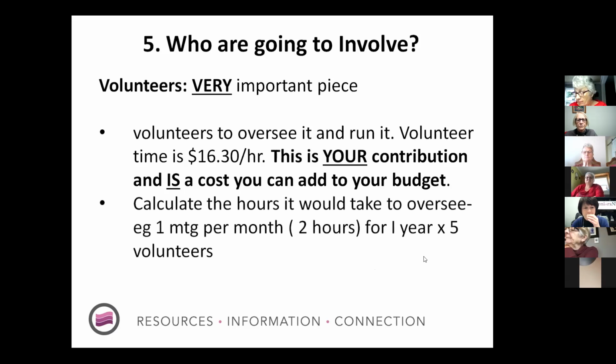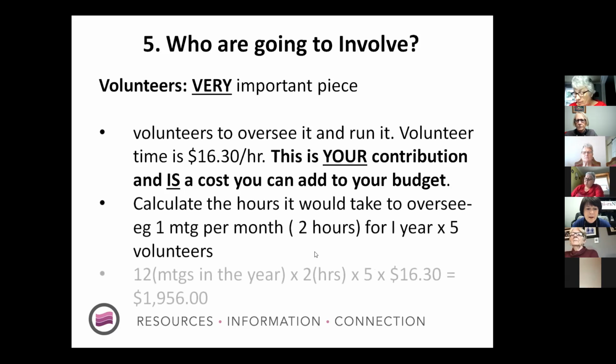So if you calculate the hours it would take to oversee a project, okay? Your project is 1 meeting per month for 2 hours for 1 year times 5 volunteers. So 1 meeting a month, that's 2 hours, times 12, times 5, times your $16.30. You now have an in-kind contribution of your people who are overseeing your project of $1,956.